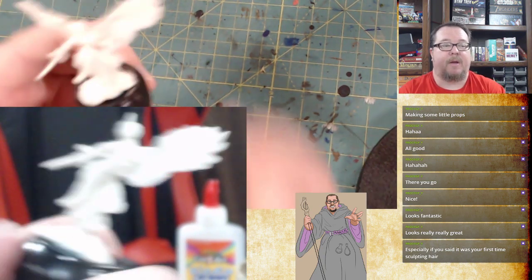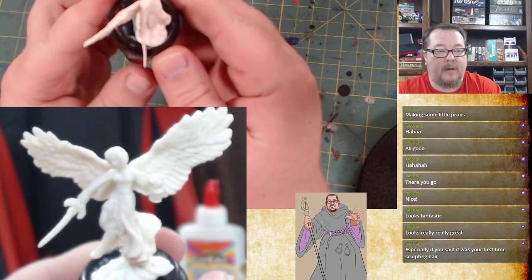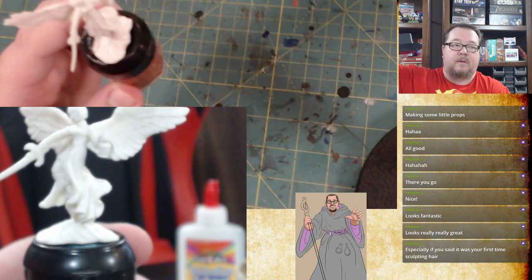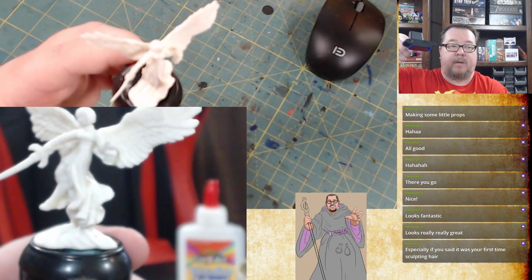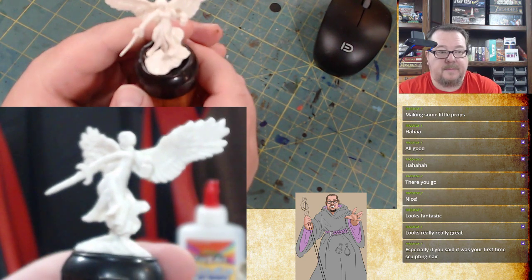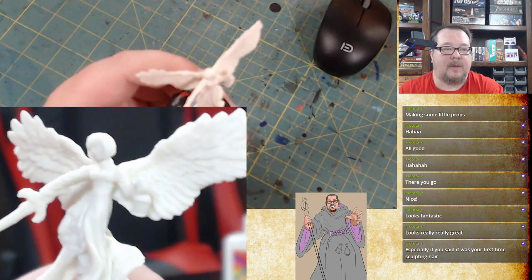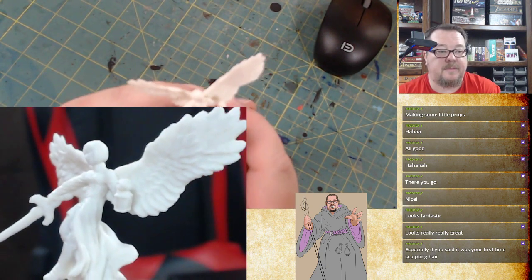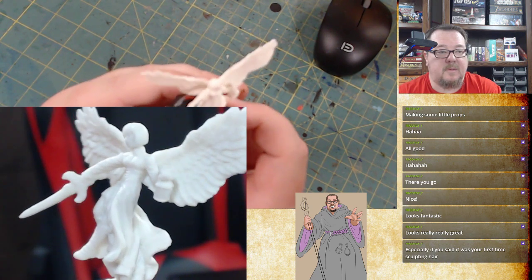Let me see where I am here for my painting. All right, so I'm going to paint Mrs. Noob's character first. We're going to see what... point this way a little bit. Wow, getting these cameras situated for these things is tricky. All right, so I think, yeah, we'll do her first.